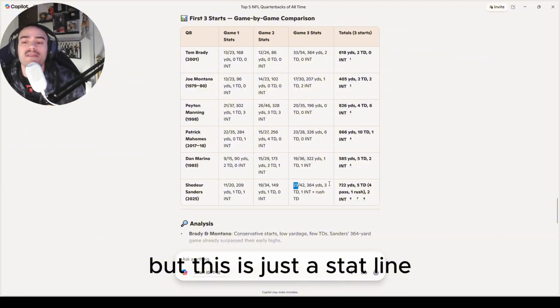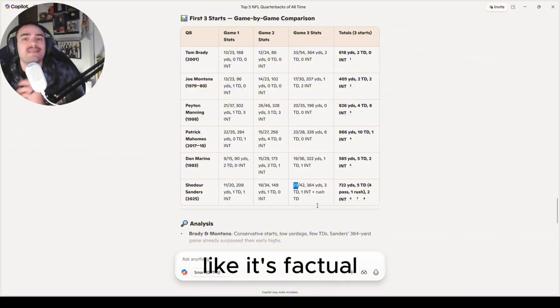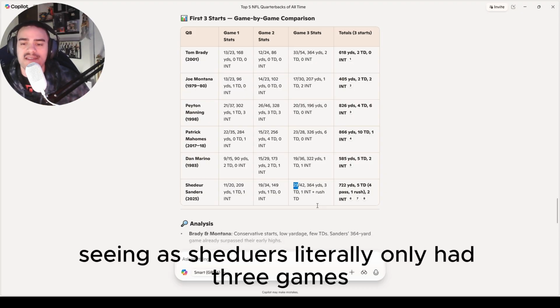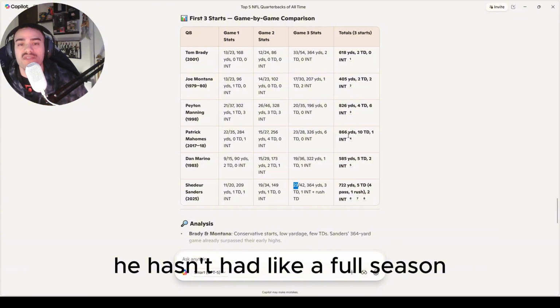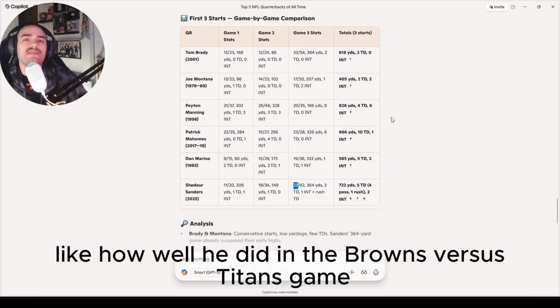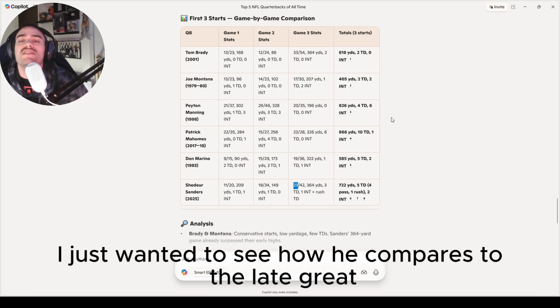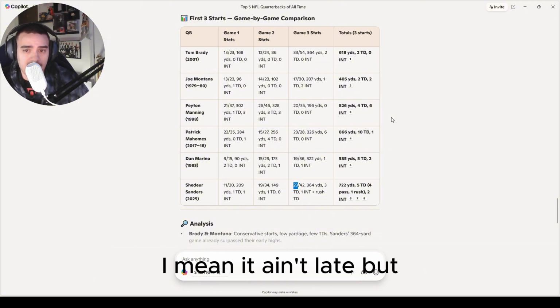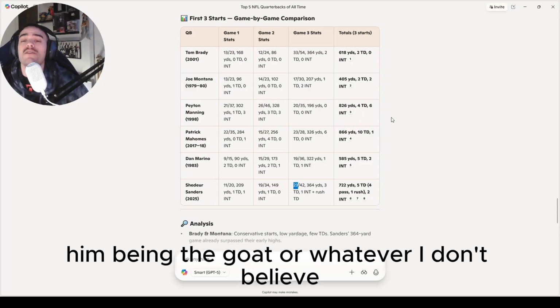But this is just a stat line. It's factual, but it's also irrelevant, seeing as Shedeur's literally only had 3 games. He hasn't had a full season. But I was just curious because of how well he did in the Browns versus Titans game. I just wanted to see how he compares to the late great, I mean, it ain't late, but Tom Brady, him being the GOAT or whatever.